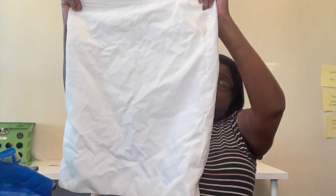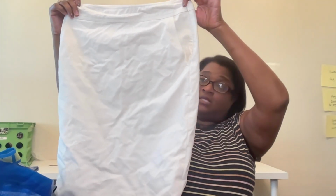So the next item is a Cynthia Steffi skirt, and it is white. I will get it listed, but it's not going to sell for a long time because we're fading out of white. But you never know what people need. Somewhere, somebody somehow might need a white skirt, and I will have it for you.